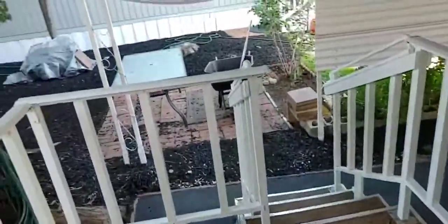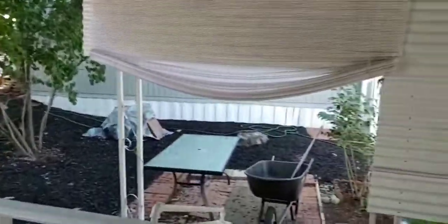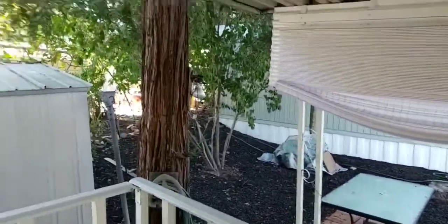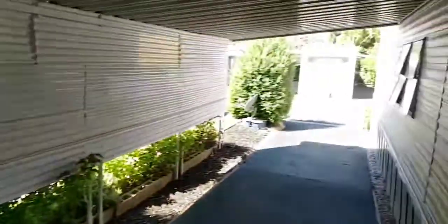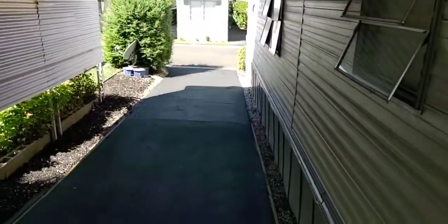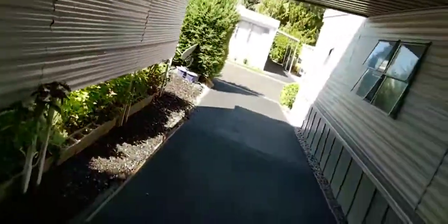Let's walk out here. Now this is the carport door exit. There's a nice little landing area here. You can put a chair if you want to sit out here and get a different look and sit and look at the redwood tree and this beautiful landscape of the neighbors, or just hang out and take a look at your back area. Let's go look at that roof line.